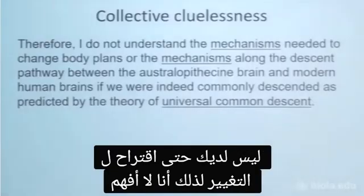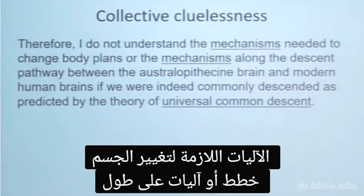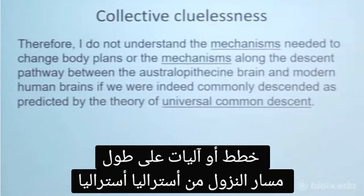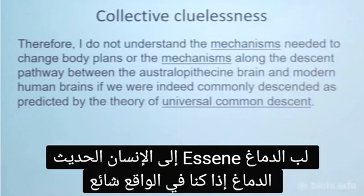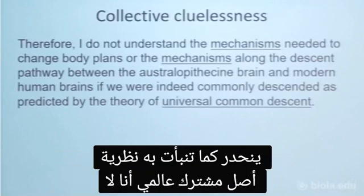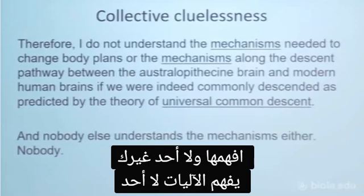So, therefore, I don't understand the mechanisms needed to change body plans or the mechanisms along the descent pathway from Australopithecine brain to a modern human brain, if we were indeed commonly descended as predicted by the theory of universal common descent. I don't understand it. And nobody else understands the mechanisms either. Nobody.